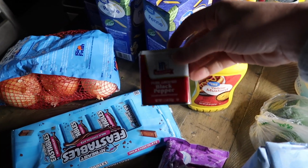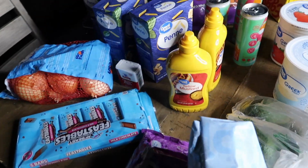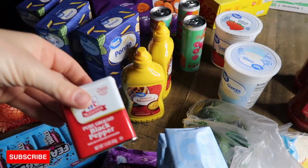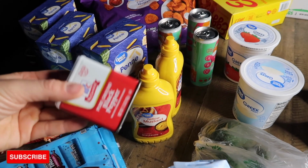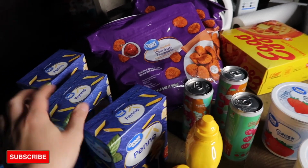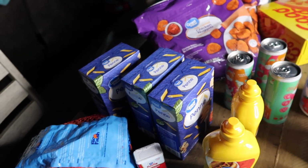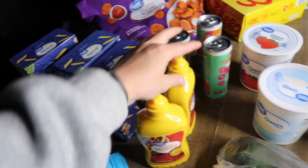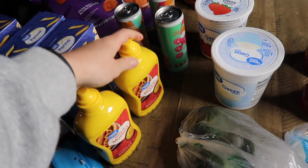We have black pepper, totally out. You don't realize what you're out of until, you know, a lot of the stuff combined with my parents. I didn't realize we were out of black pepper. And then also noodles. We were out of noodles. They had so many noodles, so they were using their noodles when we were there. So I got more. Mustard we're totally out of, so we've got 2 mustards.